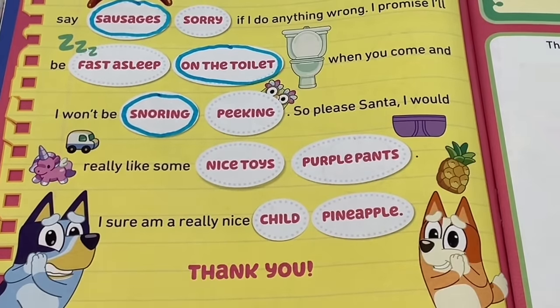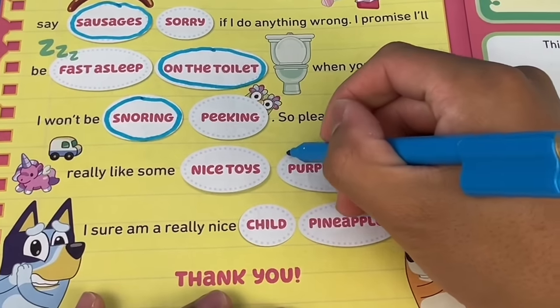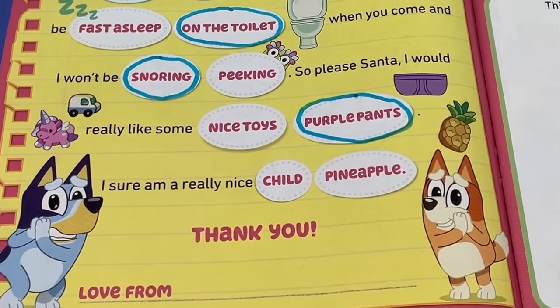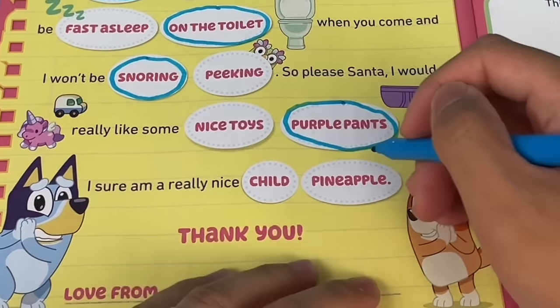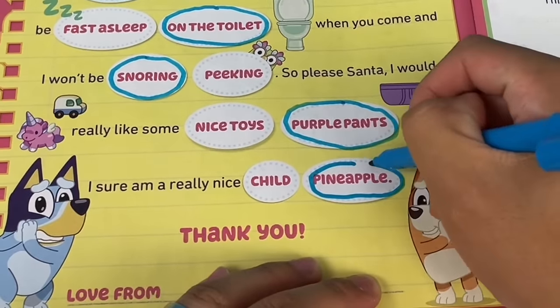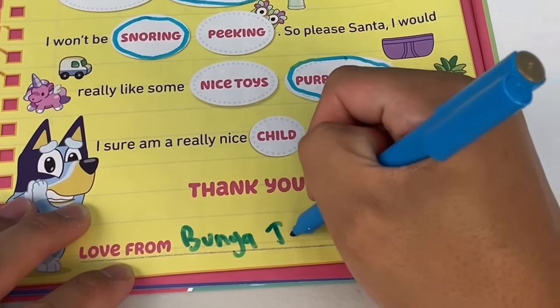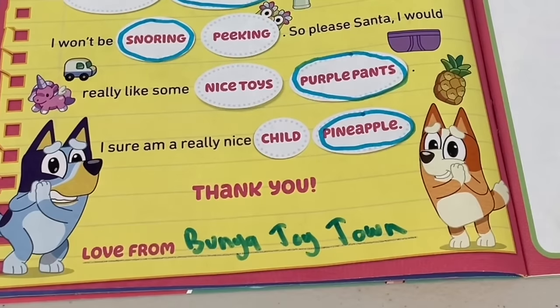So please, Santa, I would really like some nice toys or purple pants. I'd say purple pants. I sure am a really nice child or pineapple. I'll say pineapple. I'm spiky and a bit green. Thank you. Love Bunya Toy Town. Oh, what do you reckon of my Santa letter?